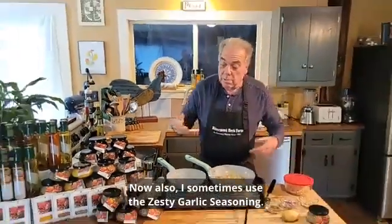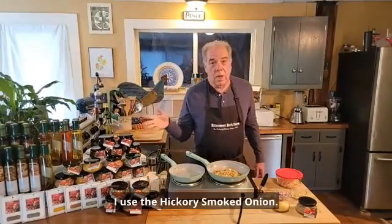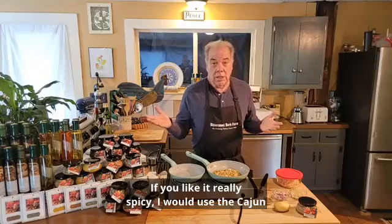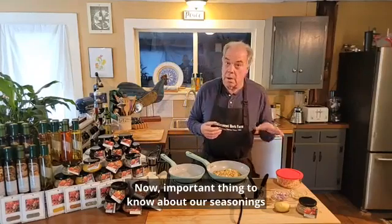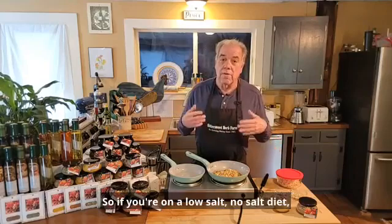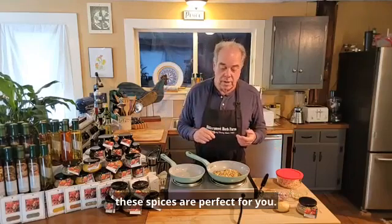Now also, I sometimes use the zesty garlic seasoning. I use the hickory smoked onion. If you like it really spicy, I would use the Cajun or the Southwest Picante, which is one of my favorites. Now, an important thing to know about our seasonings is that they are all salt and sugar free. So if you're on a low salt, no salt diet, the spices are perfect for you.